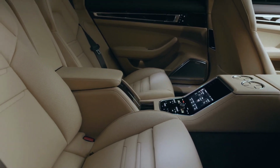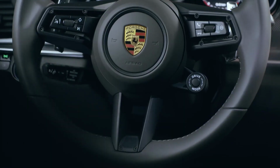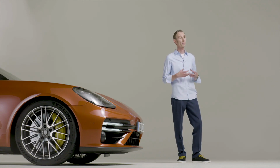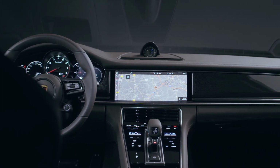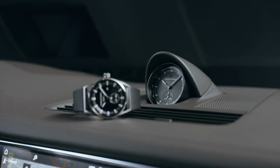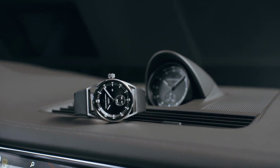the car. These are inspired by motorsports, lightweight construction, a very large number of cutouts, and wonderful technical details. For the Sport Chrono package, there is a clock by Porsche Design, which references the Porsche Design sports chronographs from the 1970s. Black look, metal hands, Super-LumiNova coating. We have a true chronograph look here. Wristwatches to match are also available.